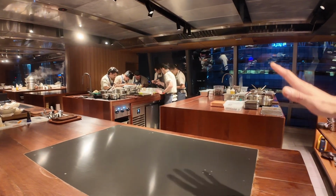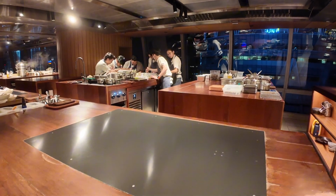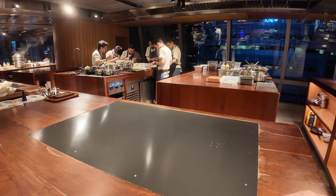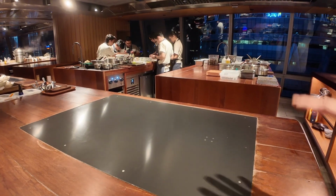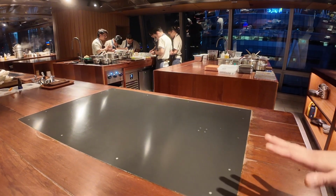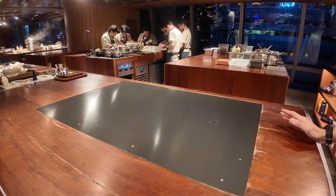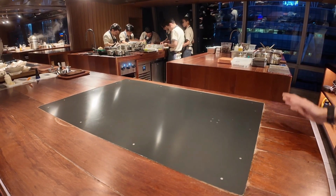This is where we do plating. This is where my chef stands. But it's quite different. We have a bigger pass. Typically in the past we have a smaller section, but this we have a larger one.